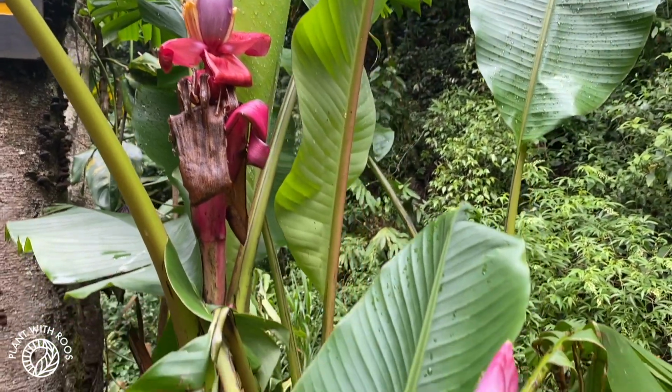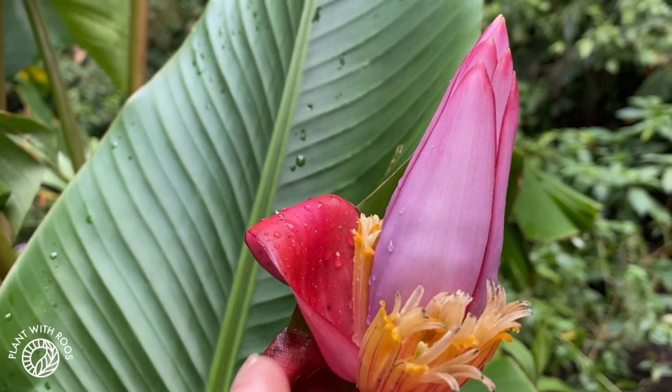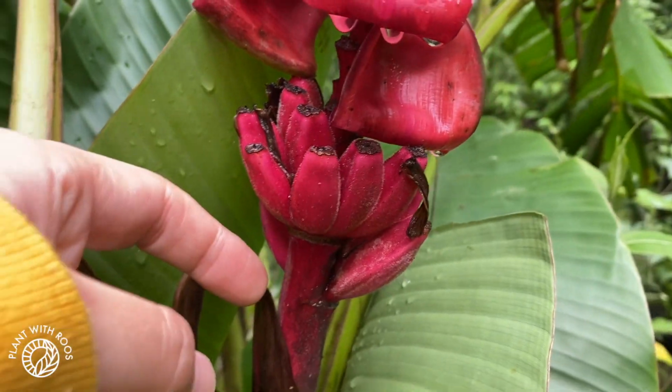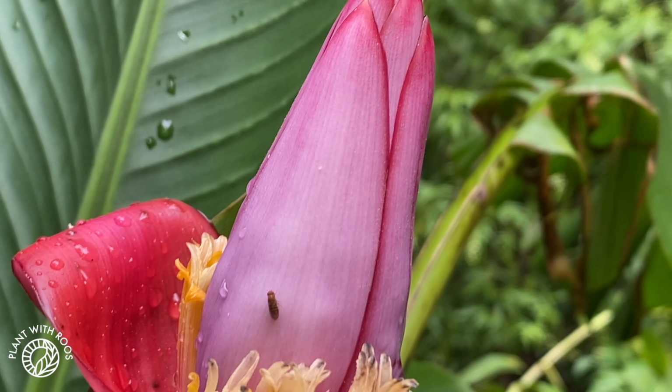Look, there's some miniature pink bananas. Beautiful flower as well. And then here, more pink bananas. And this is my finger for scale. Very, very small, but beautiful. We then started hiking back to our car.